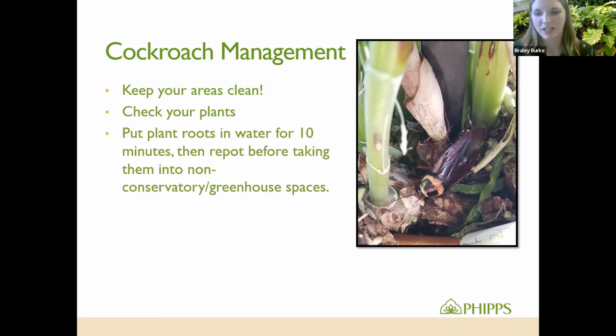Specifically for cockroach management, to keep cockroaches out of our different buildings and our food spaces or office spaces, we will submerge the roots of the plants that we're bringing from the greenhouses into those areas. We'll submerge them for 10 minutes in water, and then we'll repot them just to make sure that no cockroaches are hiding in the root systems. And this has been really great and helped us keep cockroaches out of places we really don't want them.